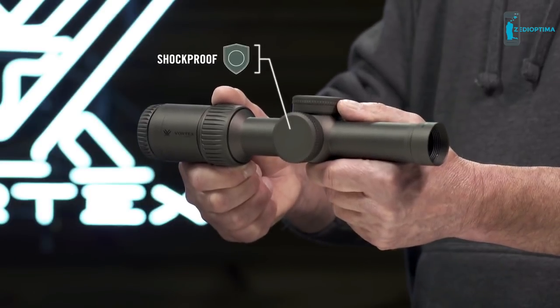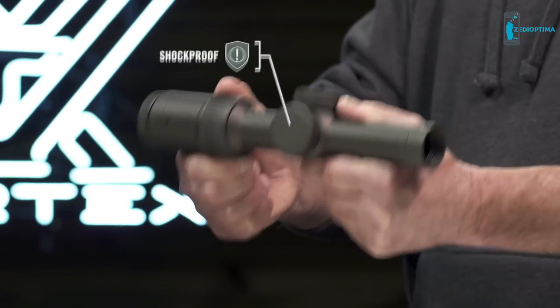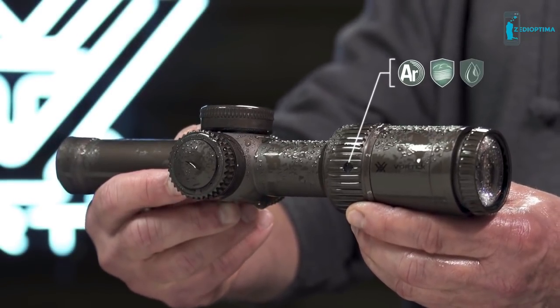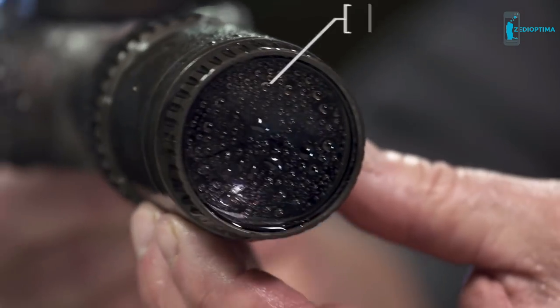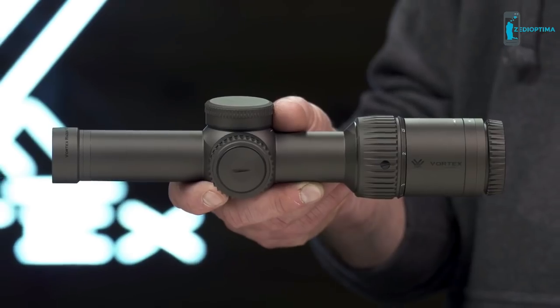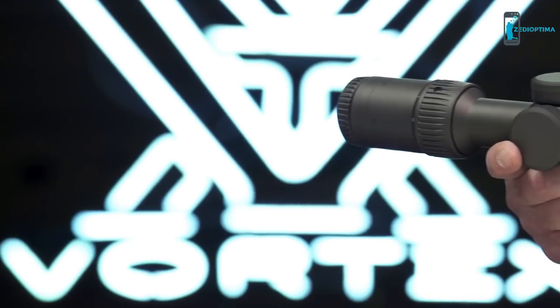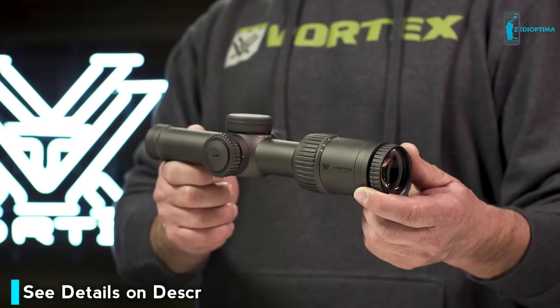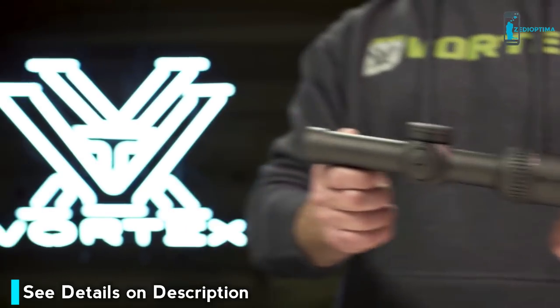Built like a tank, the single-piece 30mm tube withstands heavy recoil and impact, and it's internally O-ring sealed and argon purged for waterproof and fogproof performance. Ultra-hard armor tech coatings protect exterior lenses from scratches, oil, and dirt. The first-class optical and mechanical design of the Razor HD Gen 2E gives you an unmatched tactical advantage, and it's covered for life by the Vortex VIP warranty.